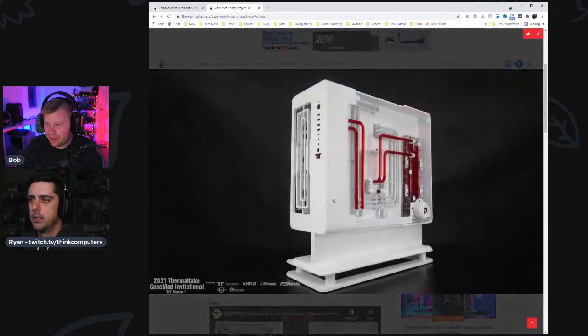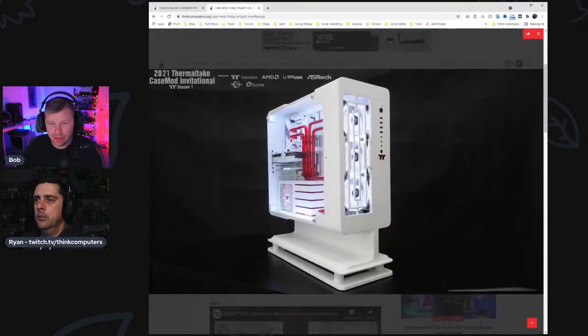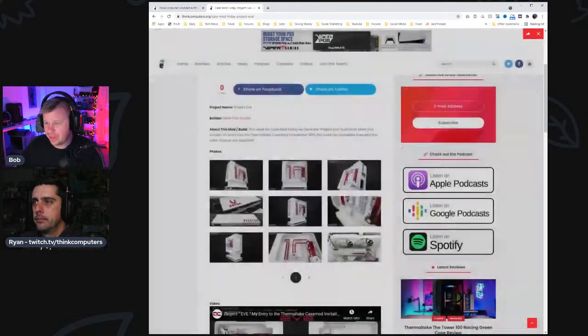I'm the biggest fan of just super clean, sexy builds, and this is one of the best. Here you can see it with the lights on and everything. One of the better ones that I've seen for sure. It's just some awesome stuff there.